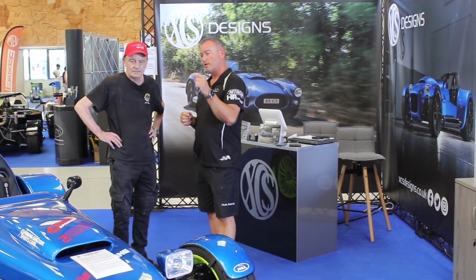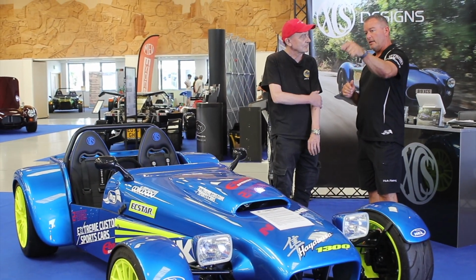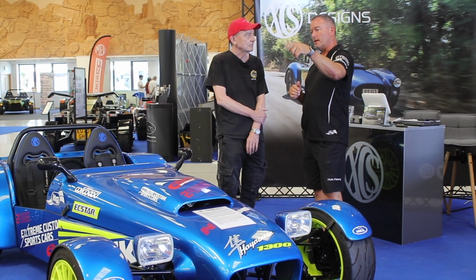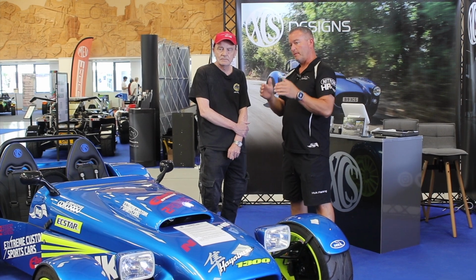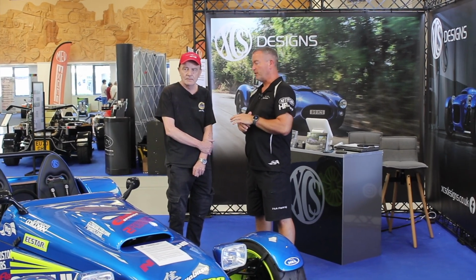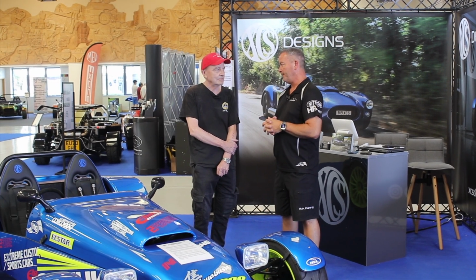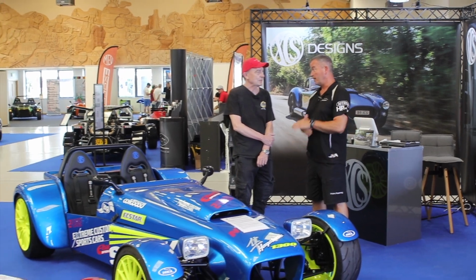So in theory, you get 100mm more in the cockpit. So we can get a bigger footwell as well, presumably. Yeah, they're wider as well, so we've moved the headers over. We can get 6'9", 6'10" chaps in them now. And we've done a wider seat as well, so you can get bigger chaps, as it were.